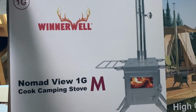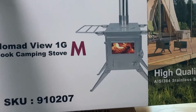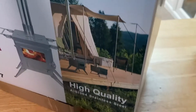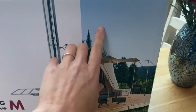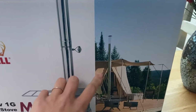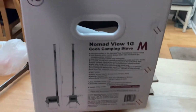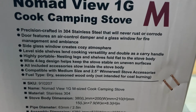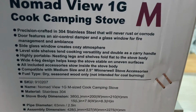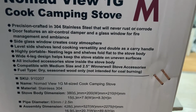Right, so this is the Winnerwell Nomad View 1G cooking camping stove, size M. So that's a medium. It is stainless steel. We've got this pipe that goes on it now, and Craig's also bought one where you can actually go out and then out, so if you're putting it into a tent. The control damper, glass window for fire management and ambience. Side glass window creates a cozy atmosphere. Yeah, we did actually quite like that.